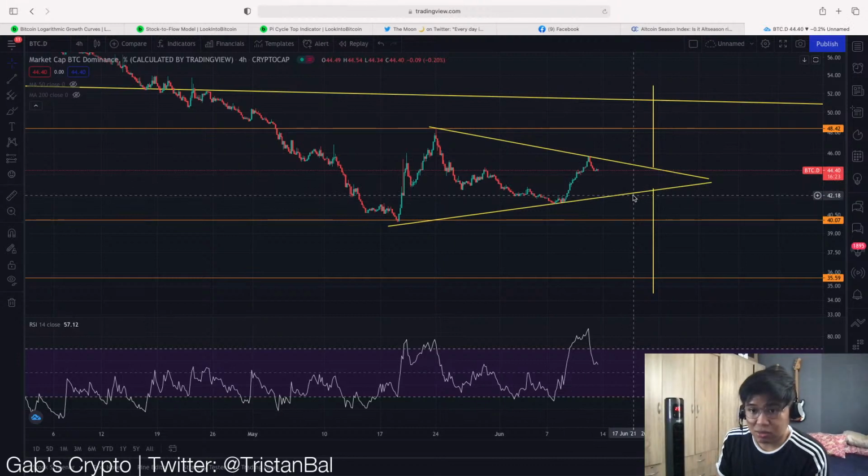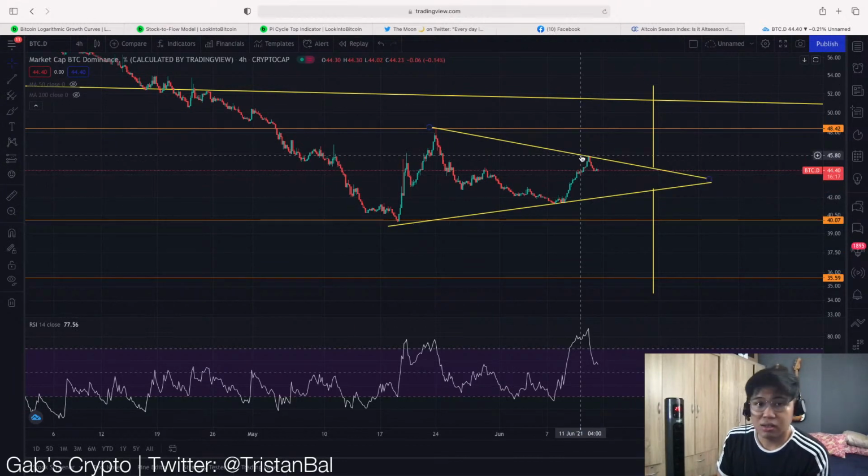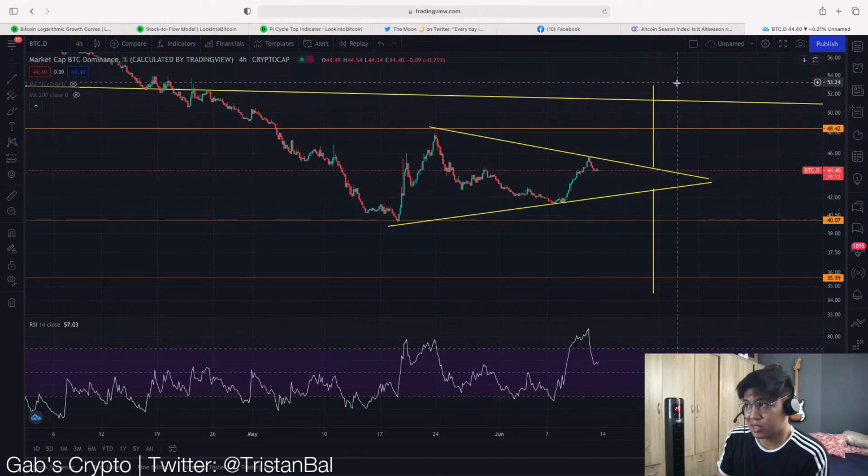Connected mo ba si Bitcoin dominance sa price action? Yup, of course. If bumagsak si dominance, ang mga altcoins ang magiging stronger against Bitcoin. Pero if nag-pump to the upside, Bitcoin is stronger than altcoins. So, mas magpa-pump si Bitcoin kaysa kay altcoins pag pataas to.